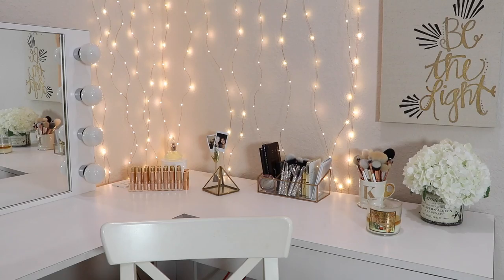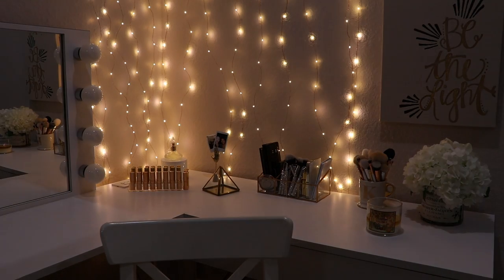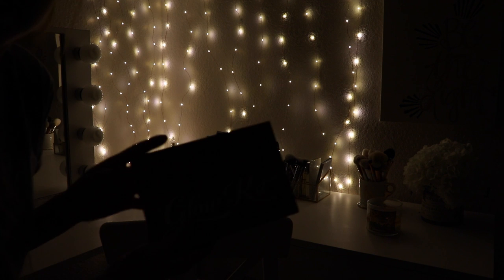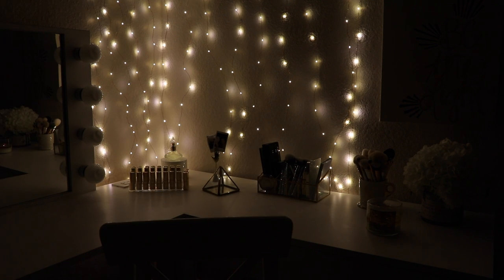Let me see if I can show you. This glows in the freaking dark. Gotta turn these lights off because you can't see it. Okay, I'm gonna try to make this fast because I'm scared of the dark. Do you see it? Oh my god, you can't even see it. But I'm holding it in front of the camera and it's glowing. Okay, that was a complete fail.